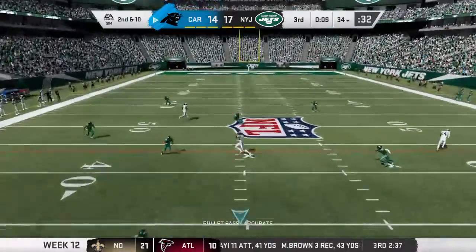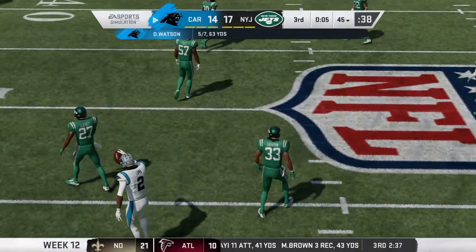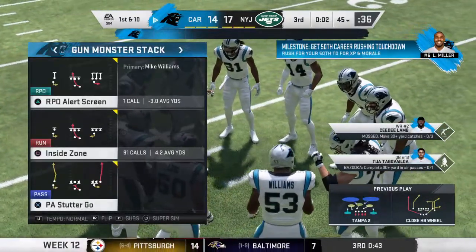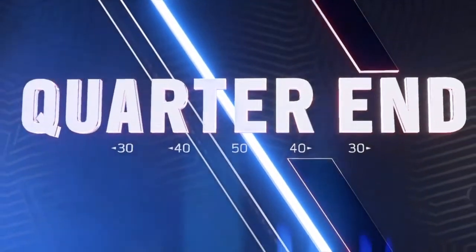Throwing again, it's Watson. Over the middle, complete. It's Lamb. And he'll be tackled right on the chalk of the 45. The Panthers have the first. It's a gain of 12.